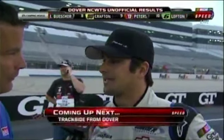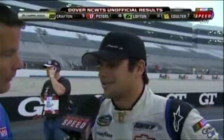How about a forecast for Texas? I know you love the 1.5 miles. Yeah, we're going to have a new truck for there. Not sure how good, we're working hard on it, but I'm anxious to try these new little bits and pieces that we've been finding in the wind tunnel. So I think it's going to be a good weekend for us for sure. Okay, congratulations. Top 5 for Nelson Piquet.